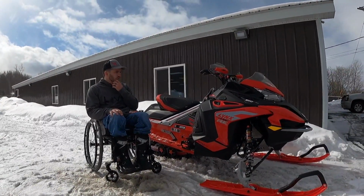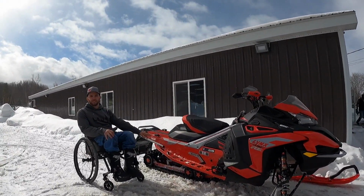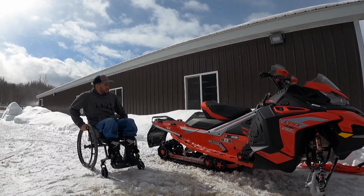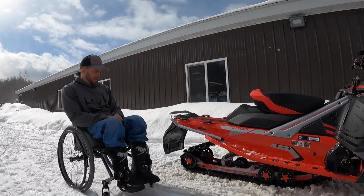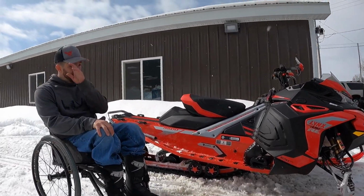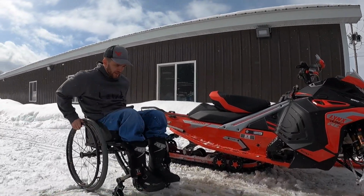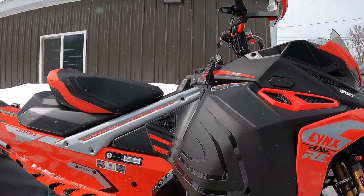The review on the 2022 Lynx. They call it the 3500 series. It's basically a 137. This is the pre-studded track right now. It hooked up real good. Totally different suspension design. I was super impressed. Wheelied good. The skis are amazing. It handled really well. It comes with these. It was excellent for me and my crippledness.